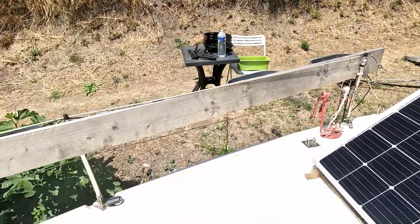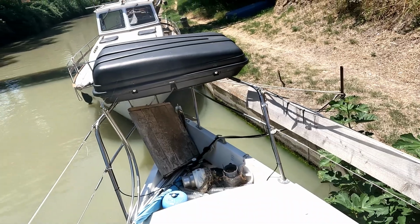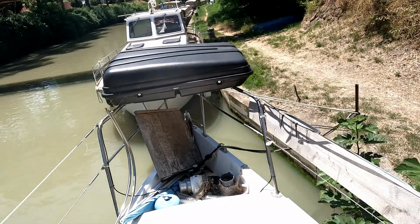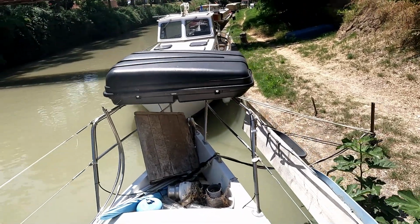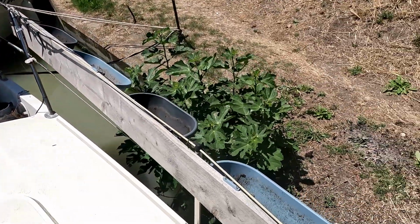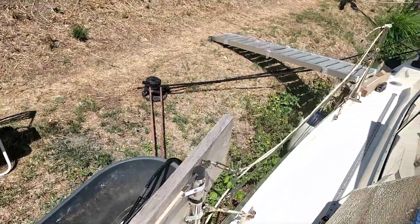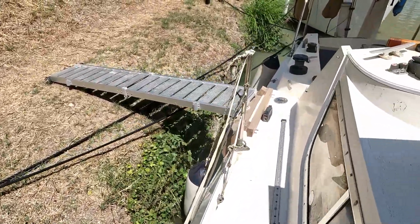That is Minuet. Got the top box off the car there. Bit of extra storage. I of course wouldn't do that if I was sailing and all this junk and gubbins. And this lot, I had some flowers in here. I've taken them out now. There we are. Go back down into the cockpit.